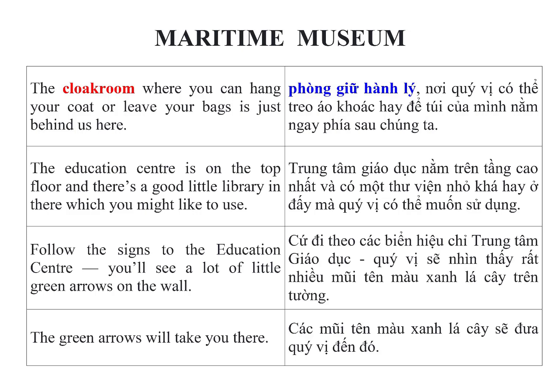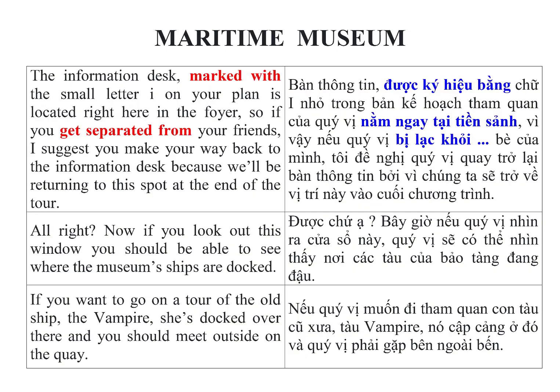Follow the signs to the education centre. You'll see a lot of little green arrows on the wall. The green arrows will take you there. The information desk, marked with the small letter I on your plan, is located right here in the foyer. So if you get separated from your friends, I suggest you make your way back to the information desk, because we'll be returning to this spot at the end of the tour.